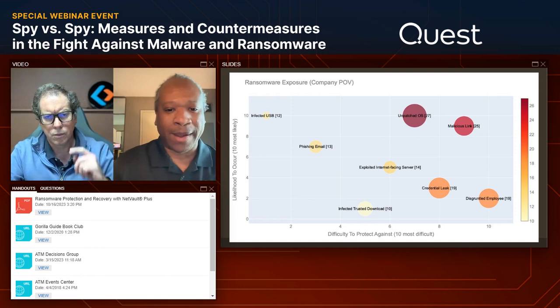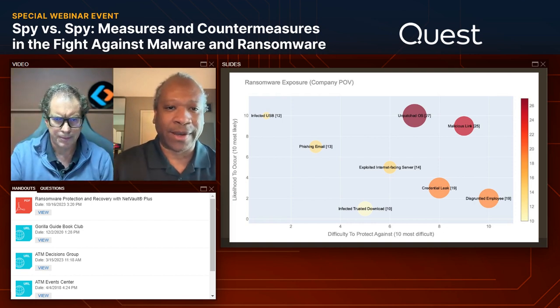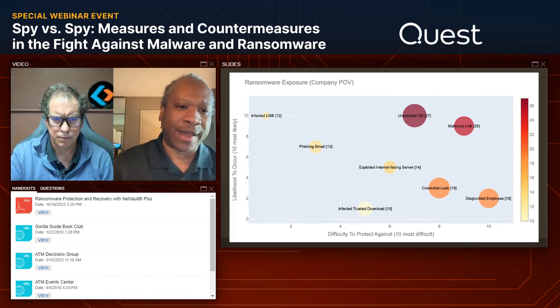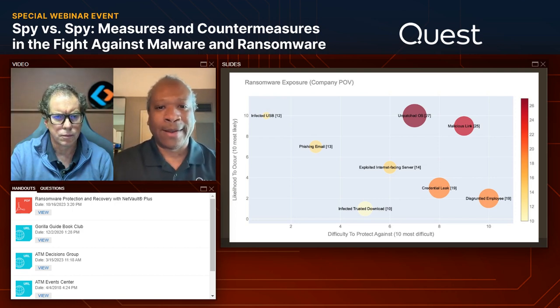Along the bottom, the difficulty to protect against, and these are my own scores that I've assigned here. So we assign each one of these kinds of threats a difficulty of how hard it is to protect against this kind of thing. And then along the left-hand side on the vertical, I put the likelihood to occur. And this is based on the security breaches that we know to have occurred, things like that. And I chose those two, likelihood to occur and difficulty to protect against.